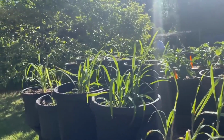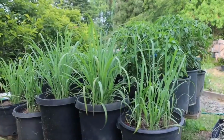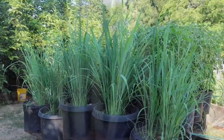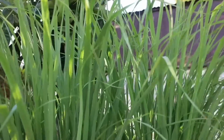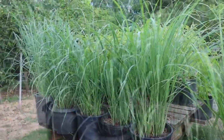Embracing lemongrass as a fly repellent offers an environmentally friendly alternative to chemical-based solutions. Unlike some synthetic repellents that may contain potentially harmful ingredients, lemongrass poses no health risks to humans or pets when used correctly. It's a safer option, particularly in areas where food is prepared or consumed, ensuring the well-being of both humans and the environment. Number 6.